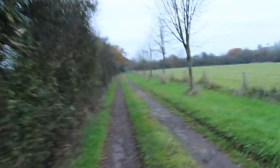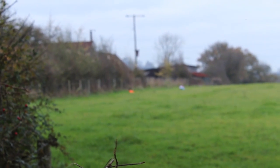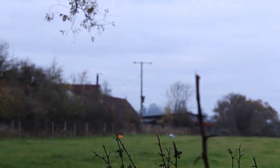We think it's up here. Oh no, we jumped. Back of the tree? No. There it is. Right by that post, that house. Right by the power lines.